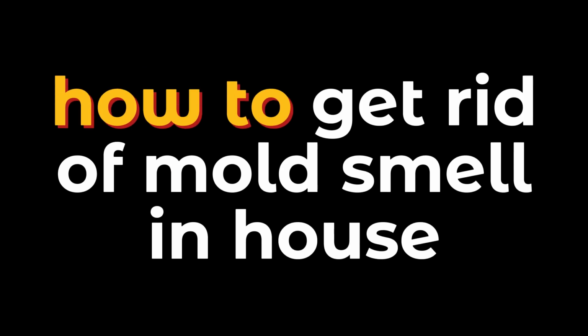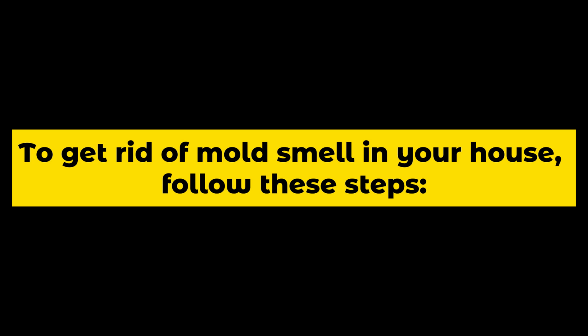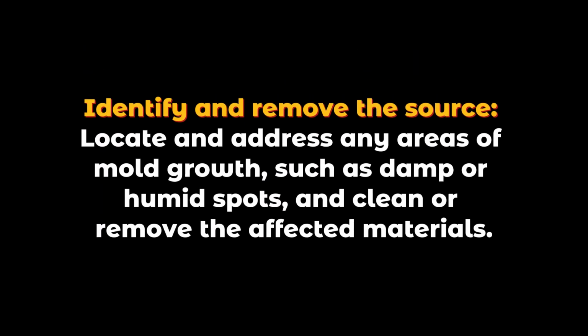How to get rid of mold smell in house. To get rid of mold smell in your house, follow these steps. Identify and remove the source. Locate and address any areas of mold growth, such as damp or humid spots, and clean or remove the affected materials.